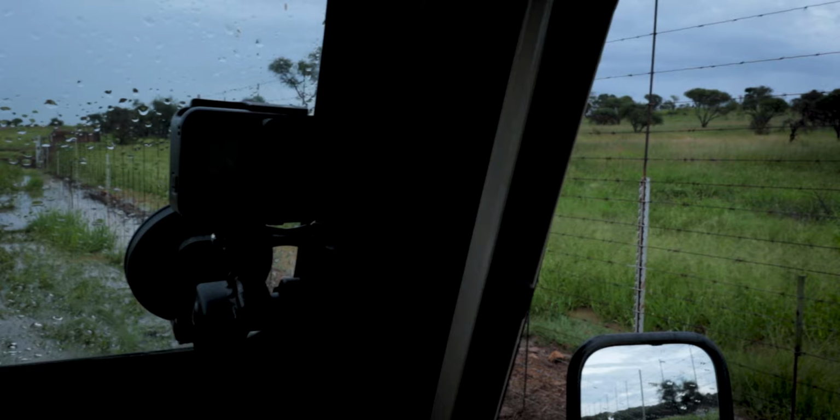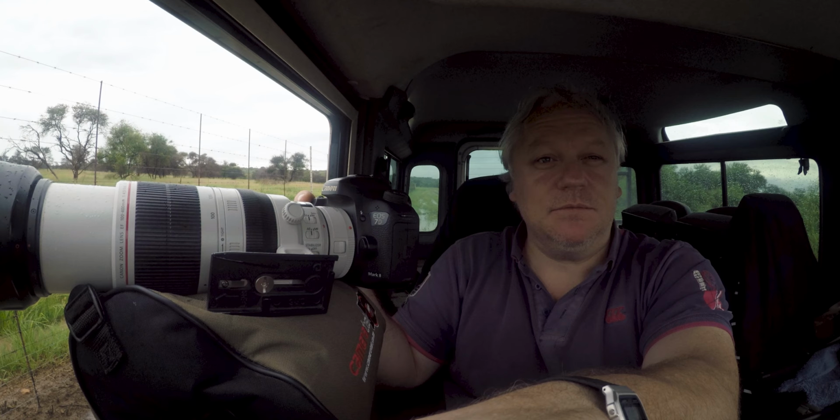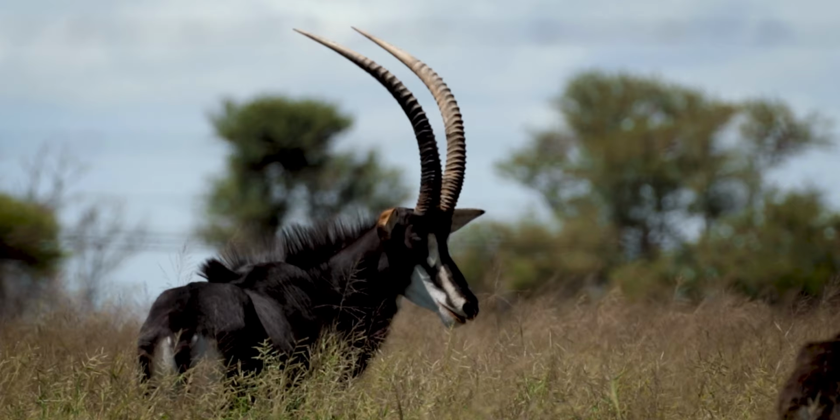So this here is game fencing. It's much higher than normal cattle fencing. And you can tell by the height that there's some sort of antelope in there behind this fence, because they like to jump over fences and they can jump very high. And I just spotted them behind some acacia trees. They're the sable antelope, one of the most beautiful in Africa.